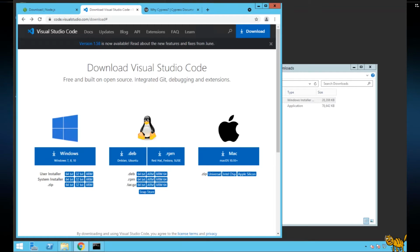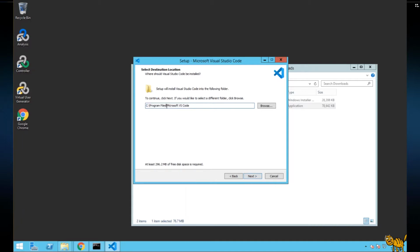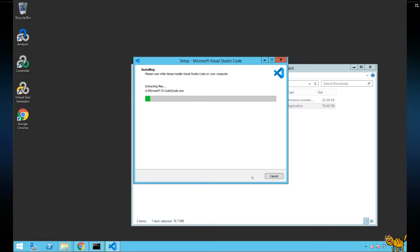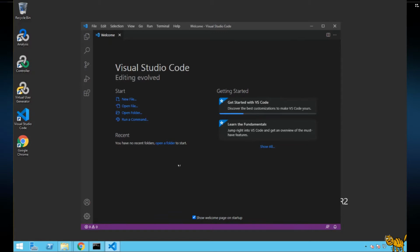Next, as the code editor, we're going to install Visual Studio Code from that URL, again for Windows 7, 8, and 10. We're going to use the System Installer, 64 bits. Let's change it, again, to a different drive. Create desktop icon. Okay, we have Visual Studio Code installed.